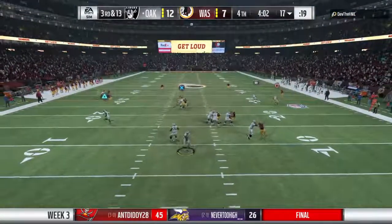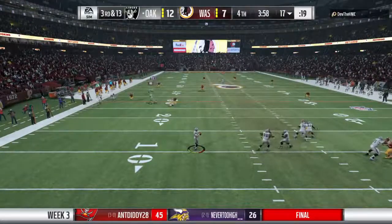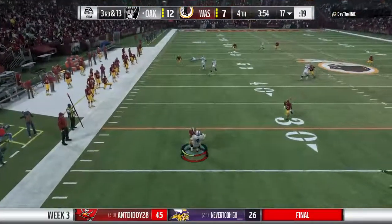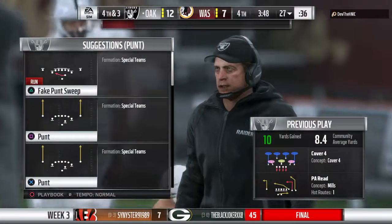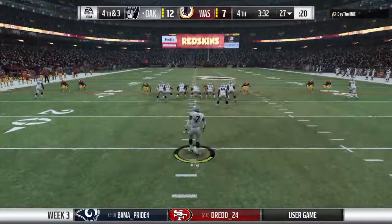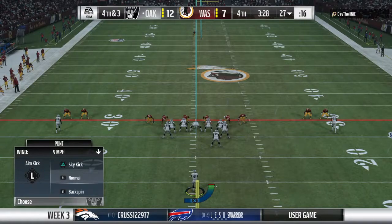On third and long, it's Carr. Steps away to his left. He may try and run for this. And they'll bring him down at the 27-yard line. The scramble good for a nice gain of 10 yards, but still fourth down. Here's Marquette King now, as he's on to punt for the first time tonight.